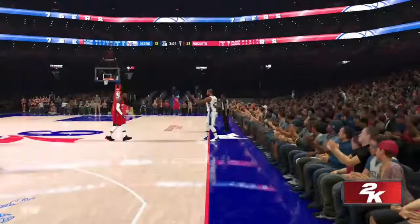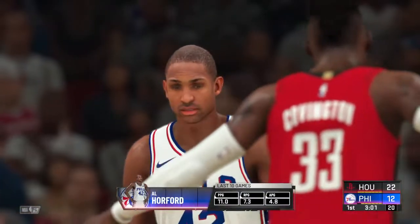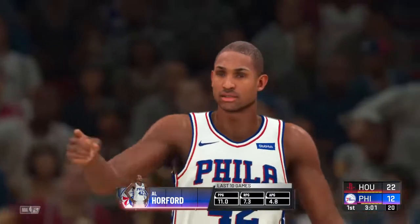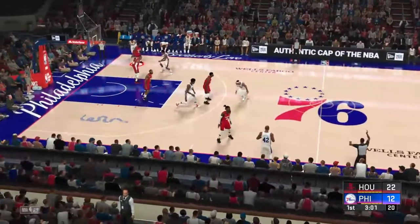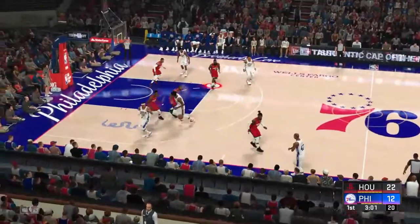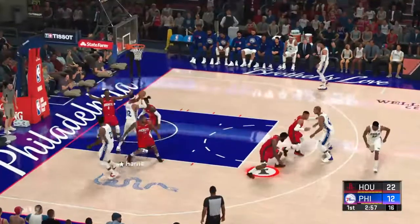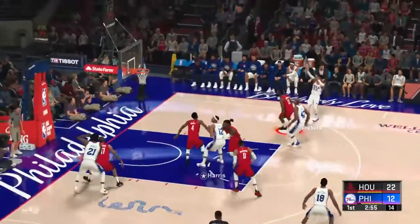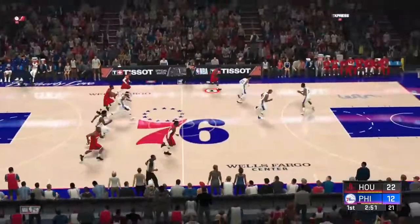Check out some stats for Horford. He's been in good form here the last few weeks. He's averaging 11 points a game, 7 rebounds, and 5 assists. Fantastic totals for him across the board. I wouldn't be surprised if he keeps rolling. I think if you talk to anyone on this team, they believe in his abilities 100%. Another miss by Philadelphia. Rockets leading by 10.